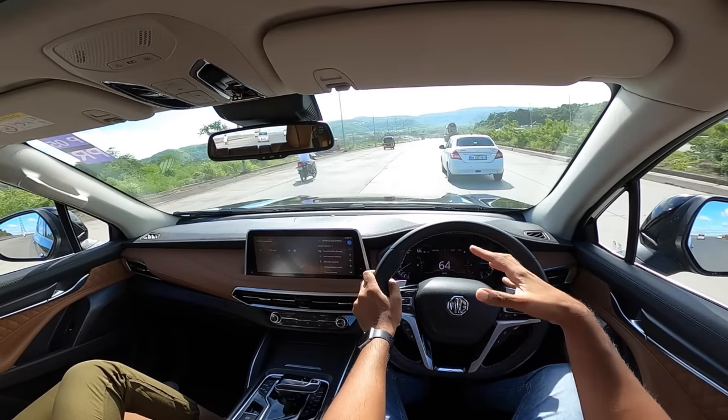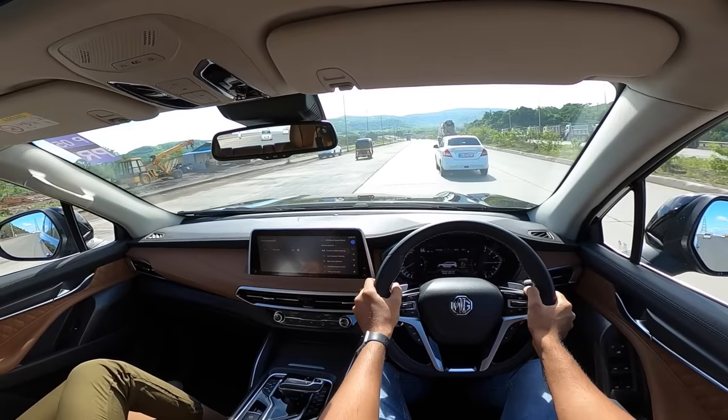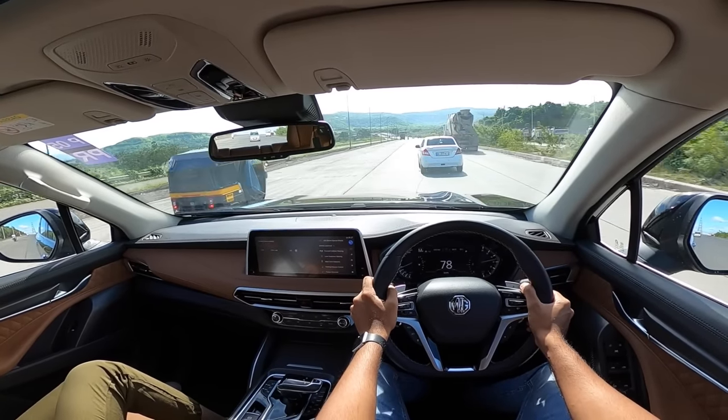Anyways, the fact is that MG realizes that. That's why this car has a massive fuel tank, 75 liters fuel tank capacity.